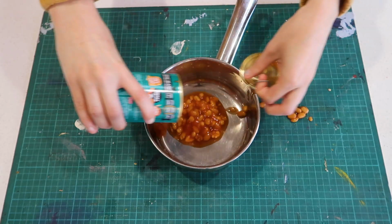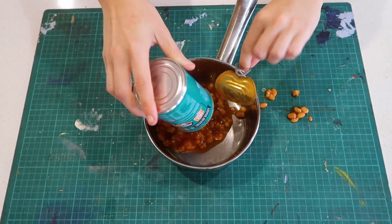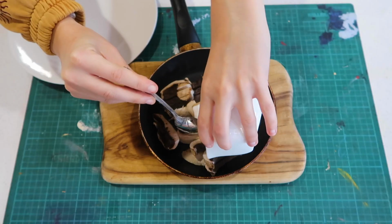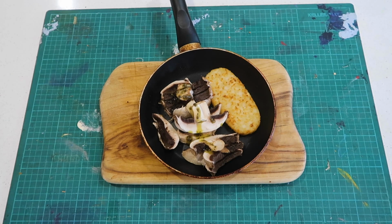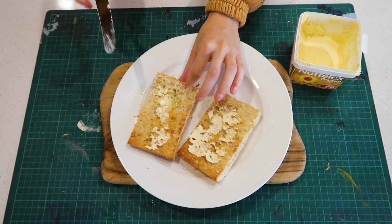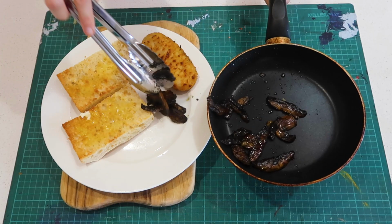They really don't take that long, and honestly, I'm such a mess. Did you just see that? Cooking is a messy sport. So like I said, you just have to cook up the mushrooms. They do take a while, so I would give it time. Put your sauce on top. Then once your toast is ready, just add some Nuttelex to that, and you can just plate on up.